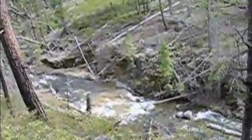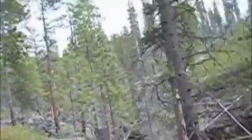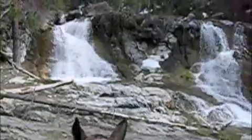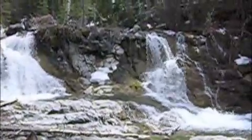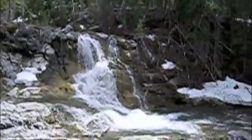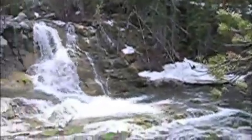And as you can see, just waterfalls, waterfalls, waterfalls. If you're a waterfall fan, this is quite the trail. So this would be one of the things that makes this ride so cool. We're at 5 miles, and we're going to take our lunch break. We're probably going to turn around from here.